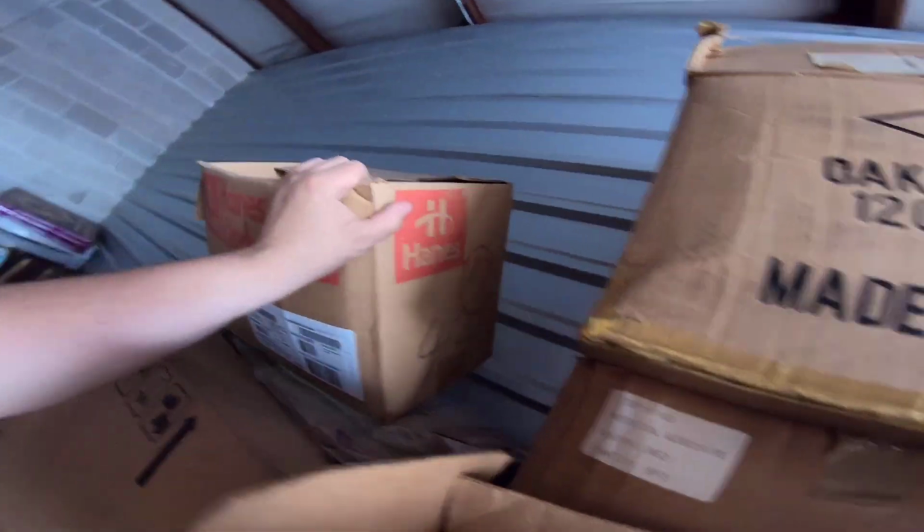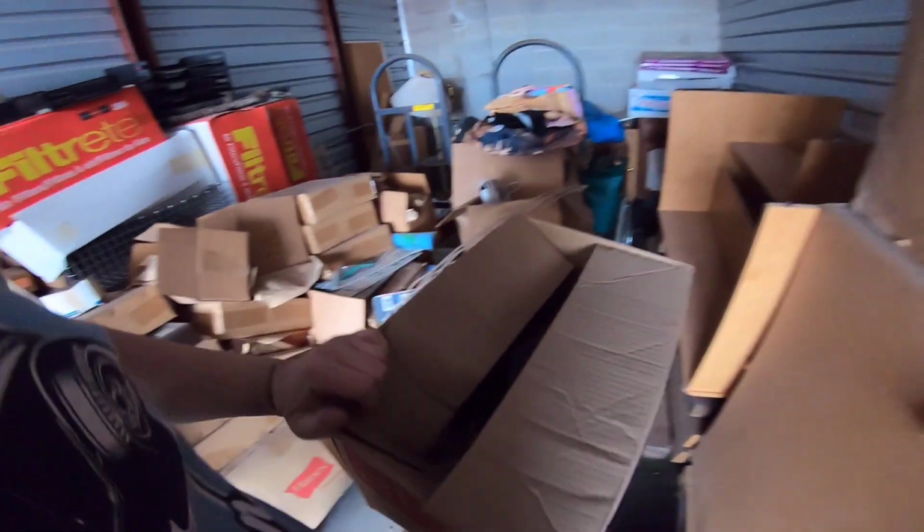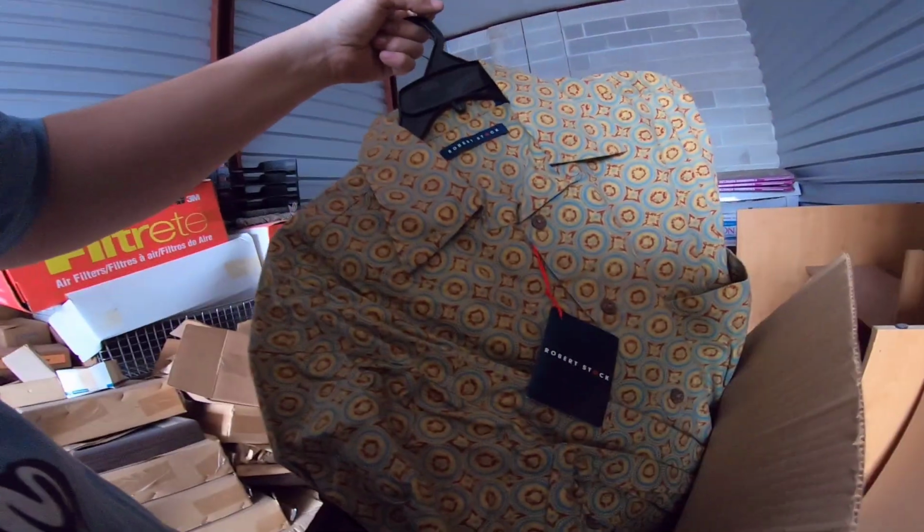I'm about to lose you guys, so. Brand new clothes. Are these vintage shirts? Are these George Costanza shirts? Or old man Costanza shirts? Robert Stock. I don't know who Robert Stock is, but I have his shirts.